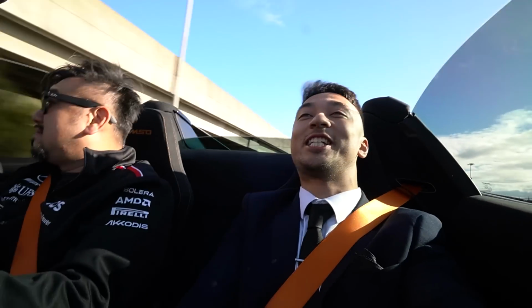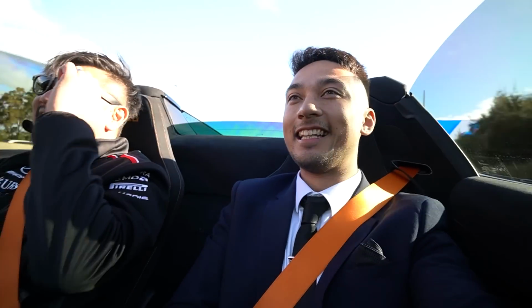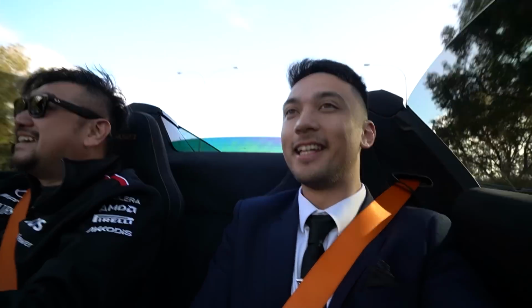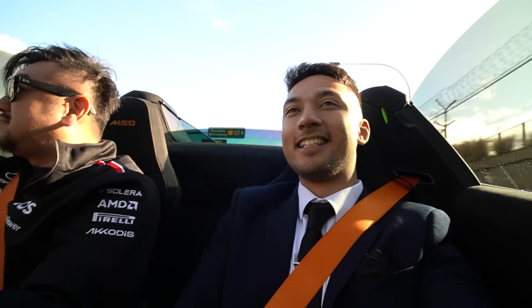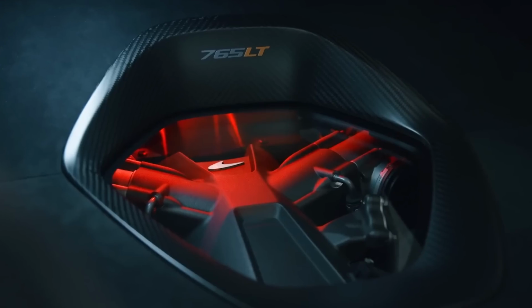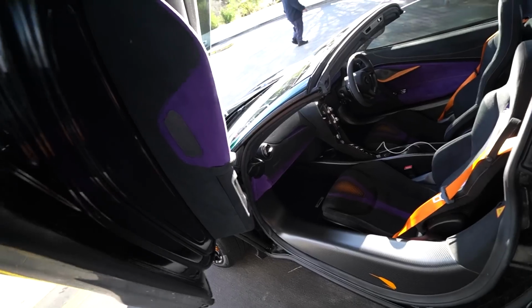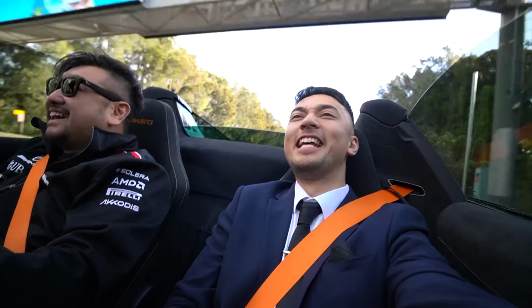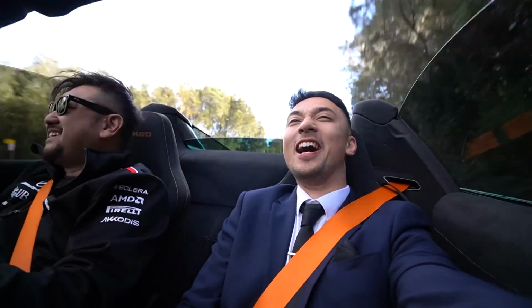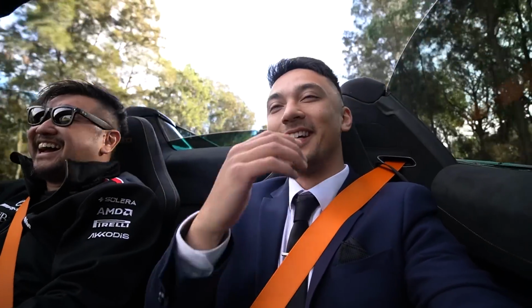Oh my god! Holy crap, man! That just grips up like nothing. Have you seen that movie Star Trek where the stars turn into streaks of light as the ship initiates warp speed? But also imagine lying down on your back and having someone place a 5-kilogram weight onto your chest. With its 4-litre twin-turbocharged V8 engine with over 800 newton metres of torque, this McLaren 765 LT accelerates unbelievably quick. You got me screaming like a little girl, man. Screaming, I got goosebumps, bro.